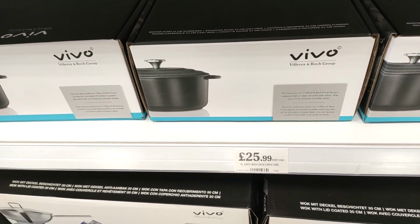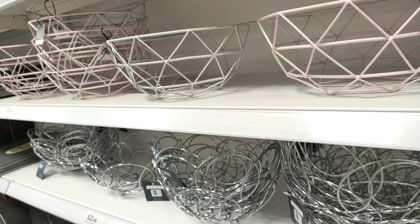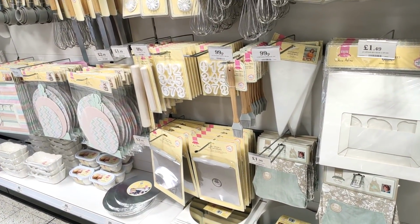they also had some really good quality pots. So this one there at $25.99, I really like that. And also a silver cooking pan at $16.99. I do feel like it is worth paying more for decent pans because you really don't want things to stick.